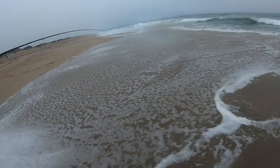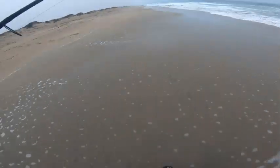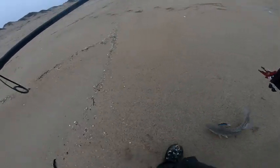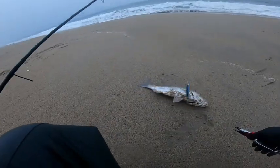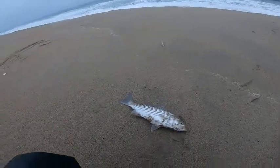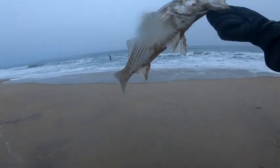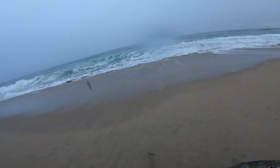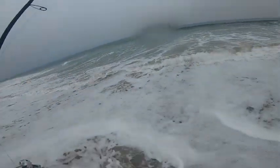Probably going right over. I'm gonna clear this guy actually, because it's dangerous with the water there. So there we go. Essentially a quick release there as well. You know? Beautiful. Nice little, maybe 21-ish. Catch and release, baby. Thank you. Appreciate you.